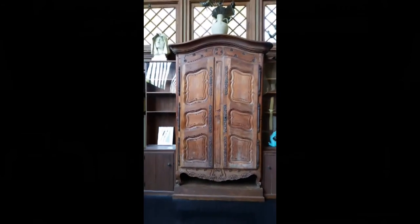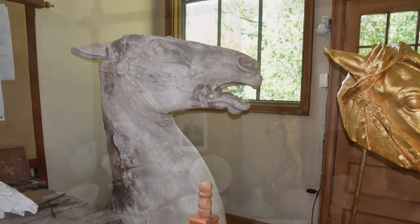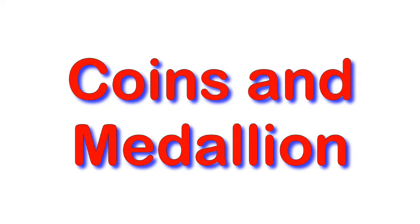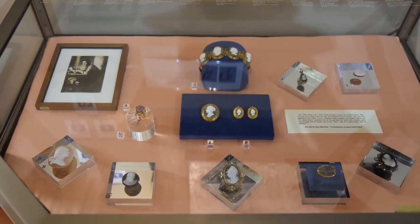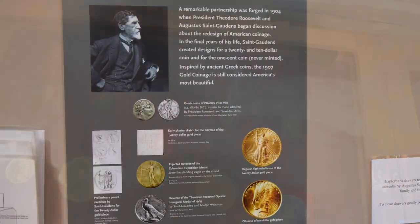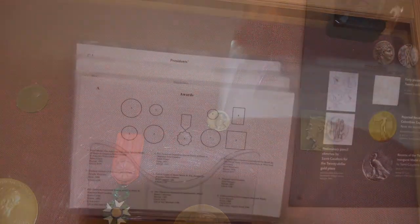And Travels with Phil continues. And let's look at some more of the sculptures here in the little studio. Horse frieze, very nice. Gods, goddesses, rocks, and coins and medallions. He designed a lot of coins. He designed a $10, a $20 gold piece for the United States currency, a bunch of other medallions. Did some of these in collaboration with President Teddy Roosevelt.